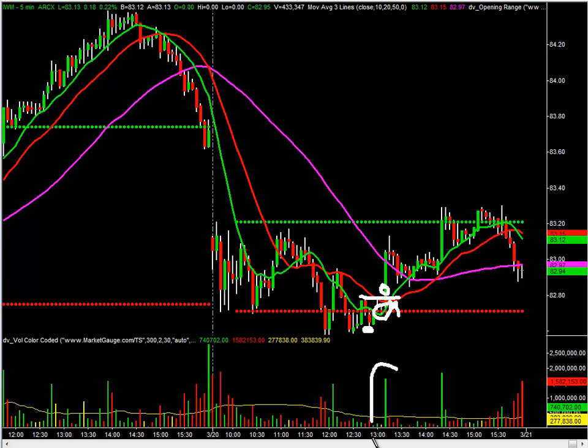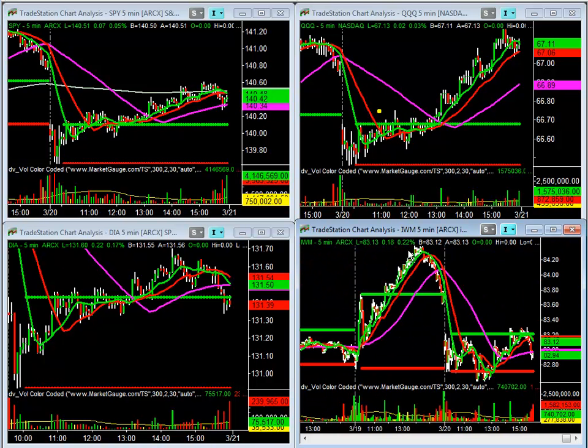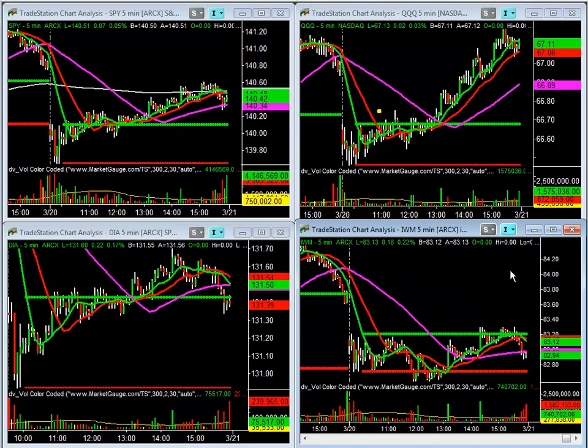Now it didn't hurt. In fact, it helped quite a bit to see that there was good volume coming in. It also helped quite a bit to see that we were taking out a trend line from basically the high of the day. All right, so all those things together add up to what you want to be looking for in this case, a hugely divergent situation.